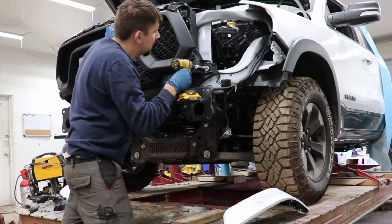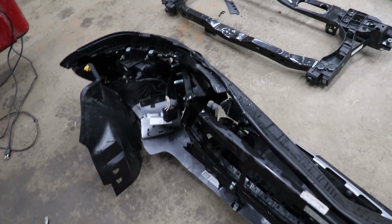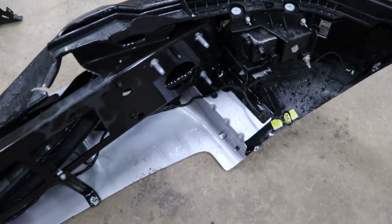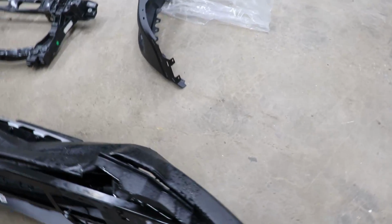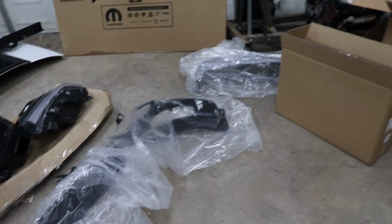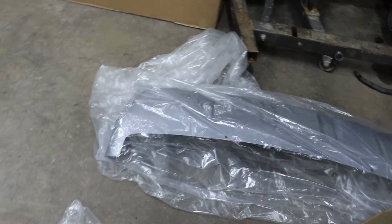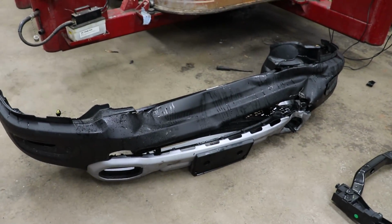All right guys, so here's the old bumper. It was kind of messed up right there, but there's still a lot of good pieces here. So I'm gonna definitely take it apart, see what I can salvage, see what's missing, and put together my new front bumper. It's gonna be like OEM, better than OEM, let's do it. All right, let's get that thing taken apart.